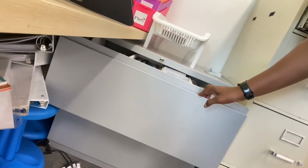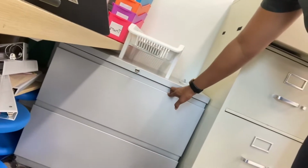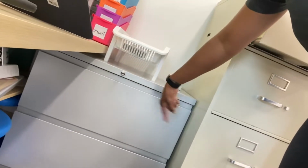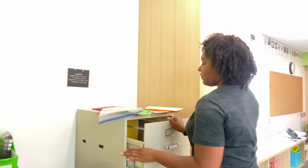this file cabinet. So this file cabinet, you can't even open the drawer all the way because of that lip right there. So I'm going to be able to get rid of this, and I can slide this one over, and then I'll put my fridge on top of that, and I'll be able to open the drawer. So I'm working on clearing this out to get rid of it before I put my fridge back over here.